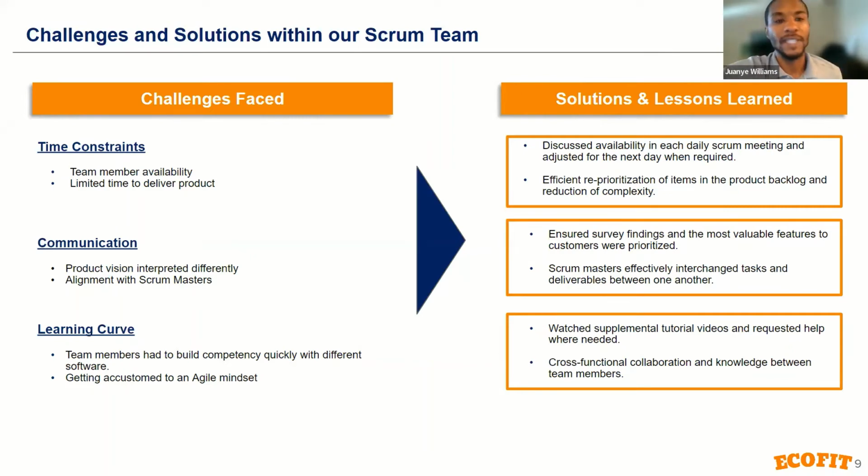The second challenge we faced was communication. The product vision was interpreted differently, and the Scrum Masters had trouble onboarding our new Scrum Master. To combat these, we ensured that we conducted solid surveys, and we made sure every Scrum Master got a chance to do the Scrum ceremonies multiple times so that they were getting the full experience.